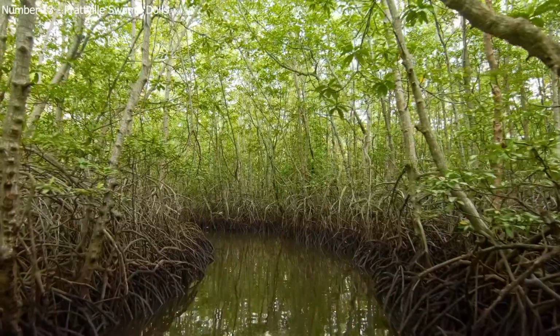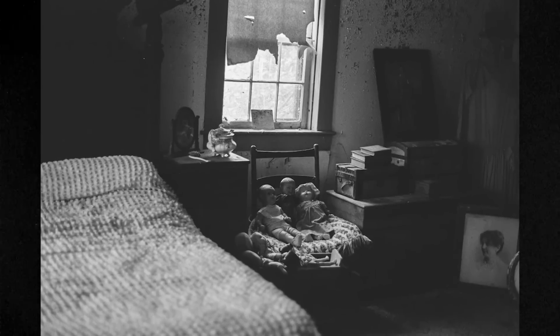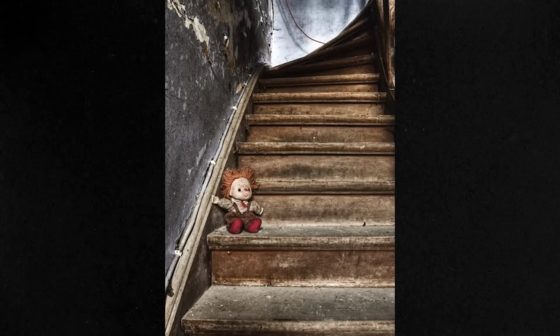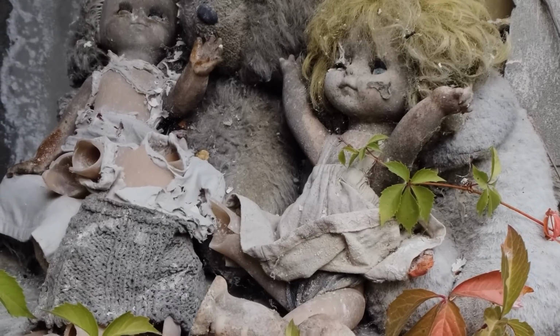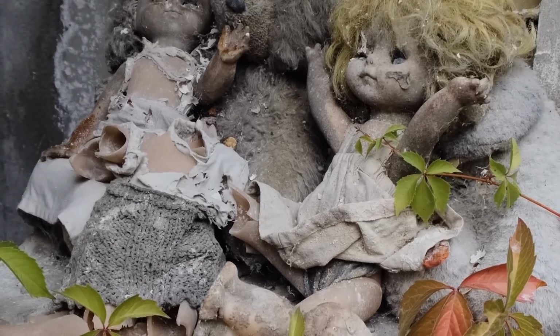Number 13. Prattville Swamp Dolls. In Prattville, a series of dolls have recently been discovered in an abandoned house, which was located deep within the Black Creek Swamp. The dolls appear to be handmade and are wearing traditional 19th century clothing. The dolls are believed to have been made by the previous owner of the house, an elderly woman who lived there until her death in the early 1900s.